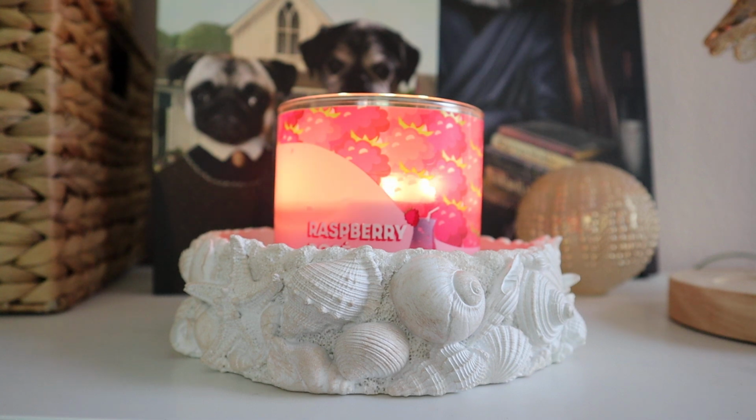There is, by the way, a $13.95 candle sale that I think started today. Don't quote me on that. It could have started yesterday, but if you have a coupon, it's a pretty decent sale. I prefer $12.95, but I guess $13.95 isn't terrible, especially if you have a coupon on hand. So let's go through the fragrance notes. We'll talk strength and throw and then overall burn quality, and we'll wrap it up.